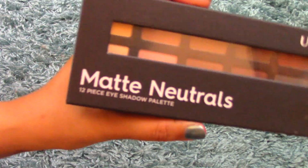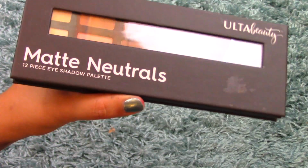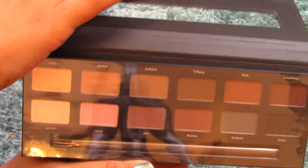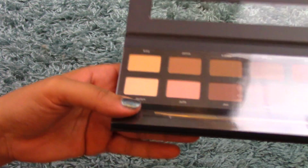I got another neutral palette. This is the Matte Neutrals from Ulta Beauty. This I got as a birthday gift from my best friend Jill. She lives near the States in Ontario, and as you can see, I haven't even opened it yet. This palette I really enjoy for the sole fact, let me get it open.